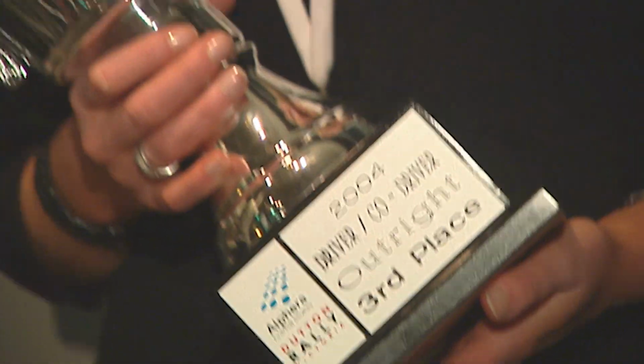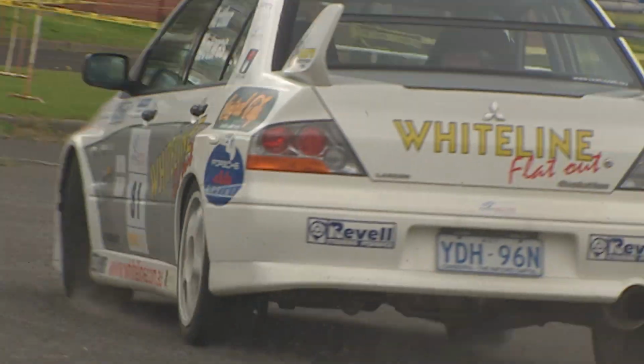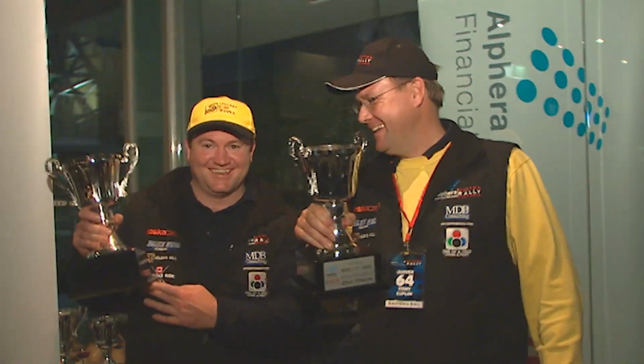But of course, the one they all wanted to win was the team's event. And in third, and a great effort, was the boys who won the New South Wales Dutton Rally, Martin Ataris and Simon Arthur. Followed by Tony Esplin and Nick Ellis in their wonderful Porsche. A great effort by that team.